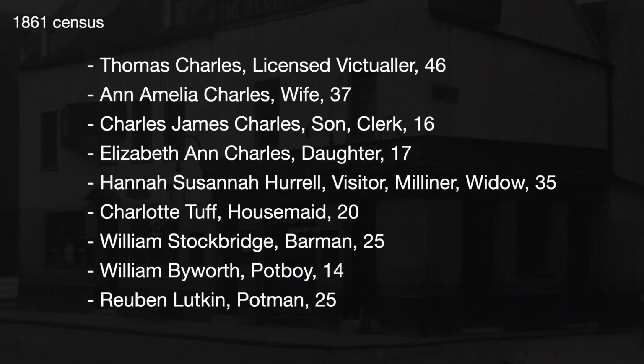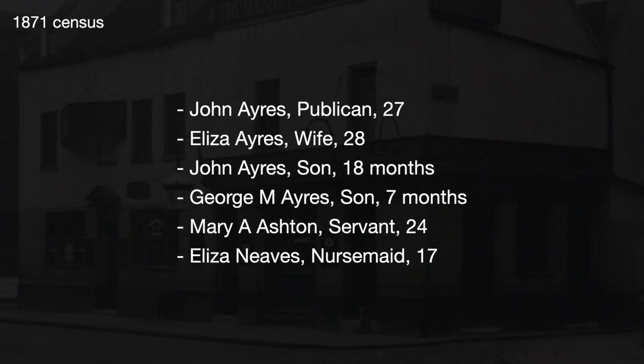Just to go through some of the census information to give us a sense of who lived and worked in the Red Lion all those years ago. So this is 1861. So you can see you had the family of the publican, and then either people that were lodging, because we're going to see that there were a few rooms at the time.